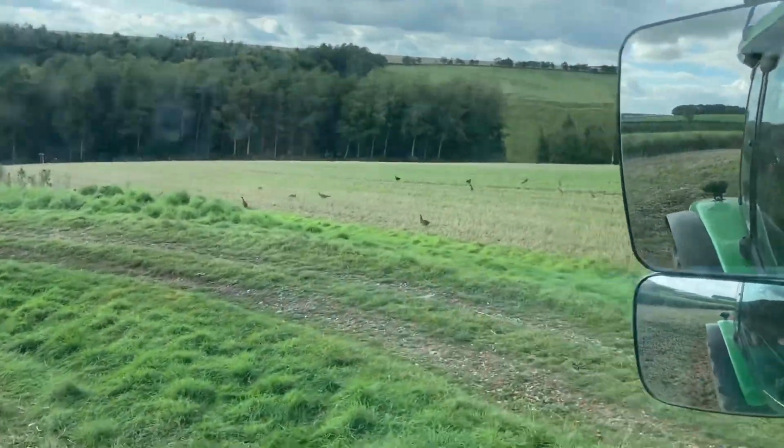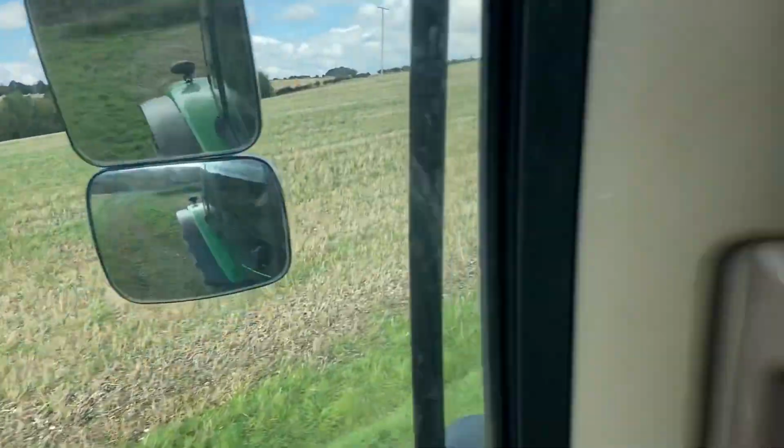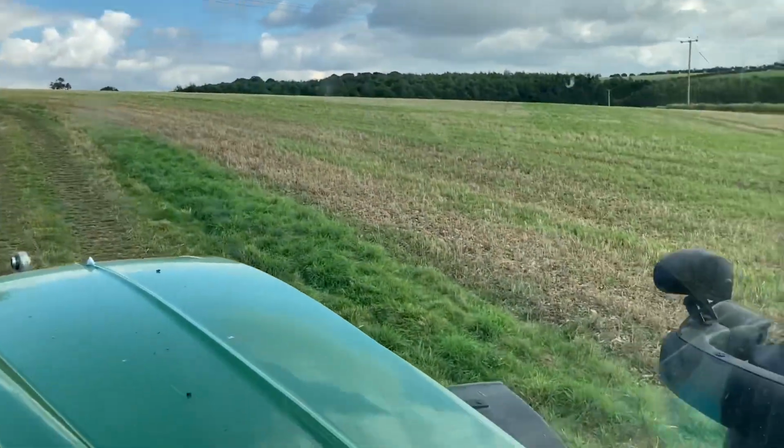And there we go, the most horrible bird in the whole wide world. Certainly the thickest. Is that too controversial?